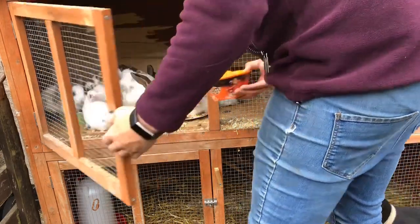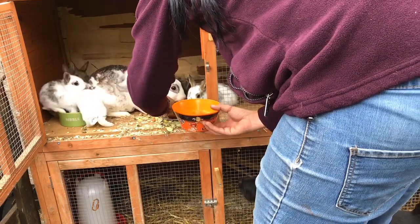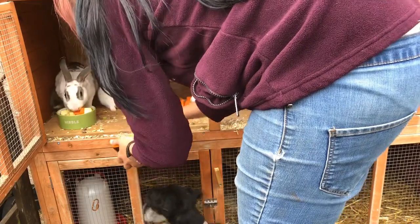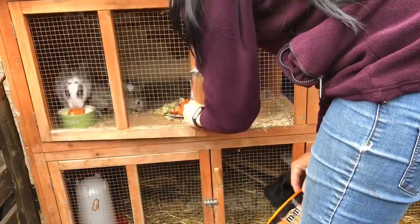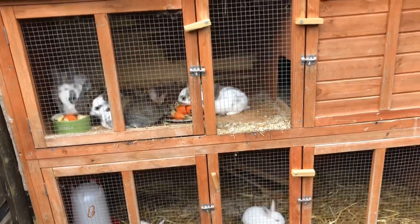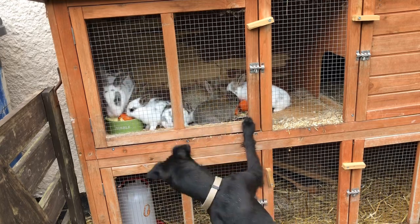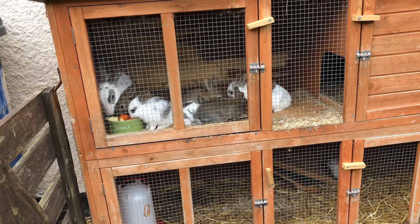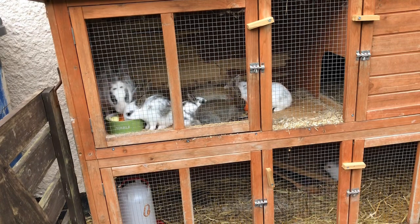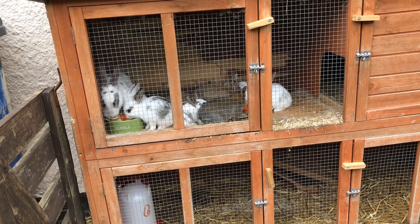Do you have to dig your food up? Right, got some carrot and some apple for you. Treat time. Get out the food bowl, carrot and apple. Treat time for the bunnies. Move you across so you can watch them. There we go. I'm sure I saw my slippers yesterday.